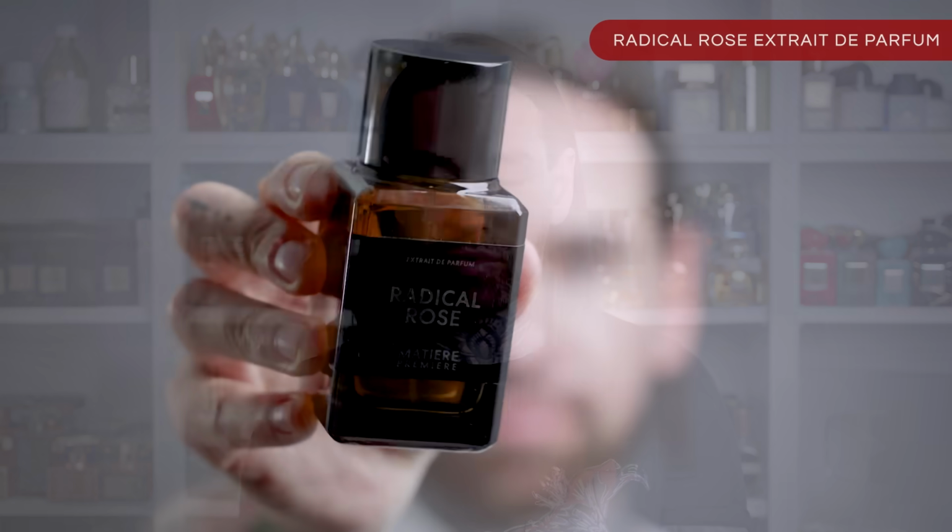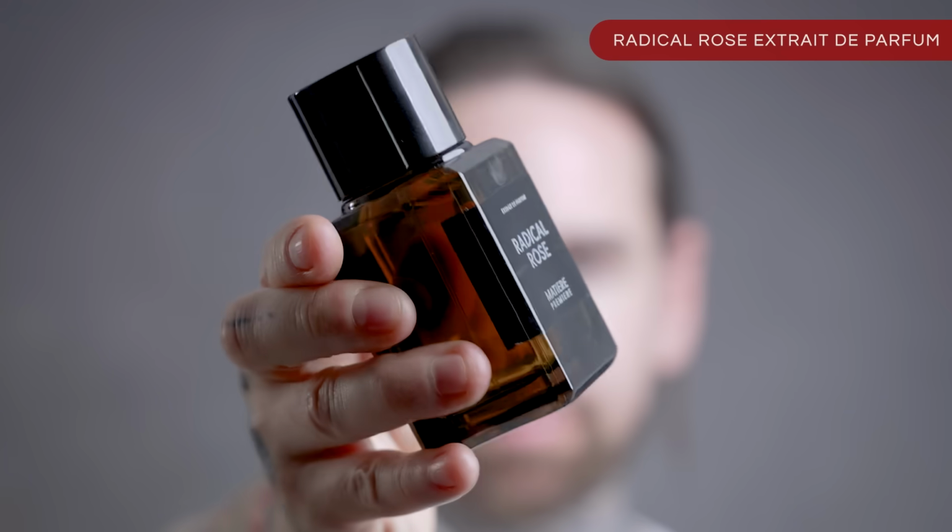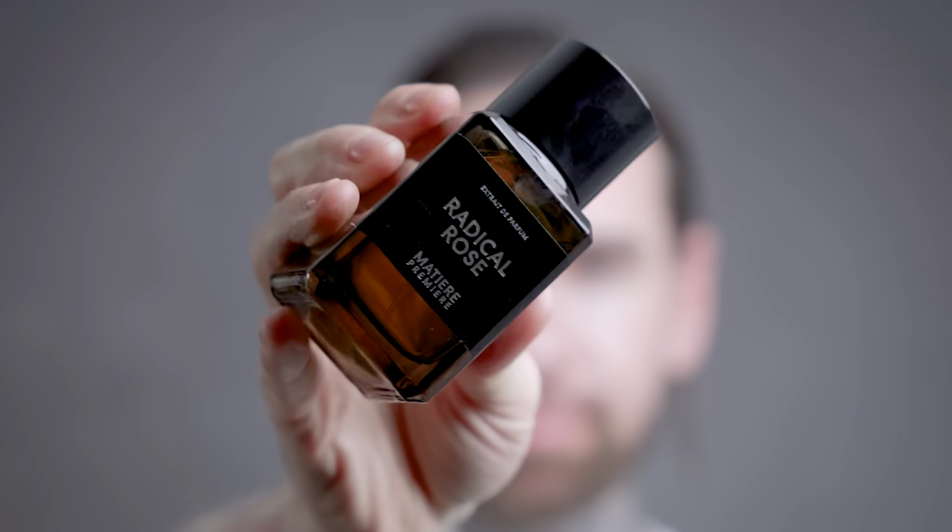Very nice. The next fragrance on this list is Radical Rose, the Extrait de Parfum, by Matiere. I love this. This is great. This is how to do a masculine rose fragrance. Very radiant, lots of volume, strong, intense. I am going to do a masculine rose fragrance. Actually, I've got the name and everything planned.